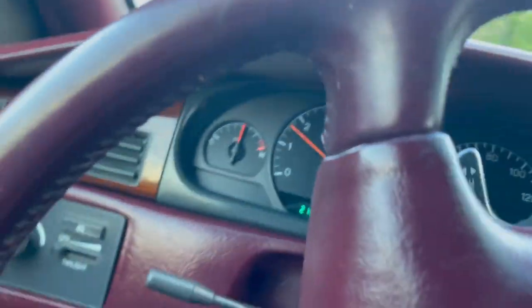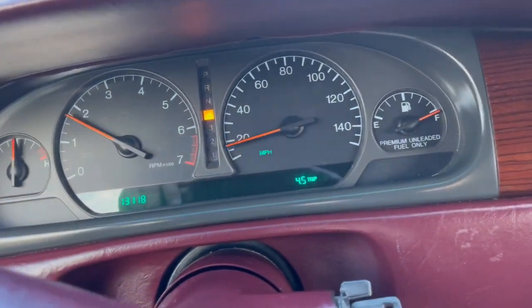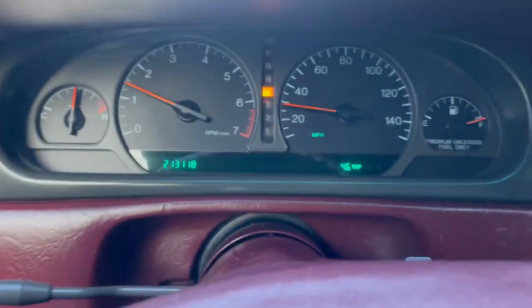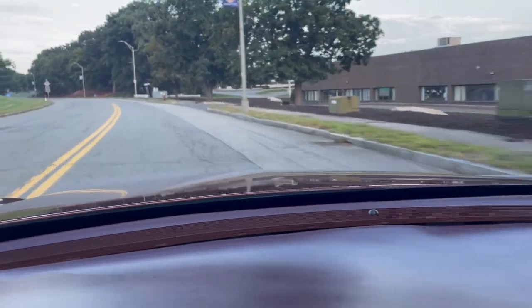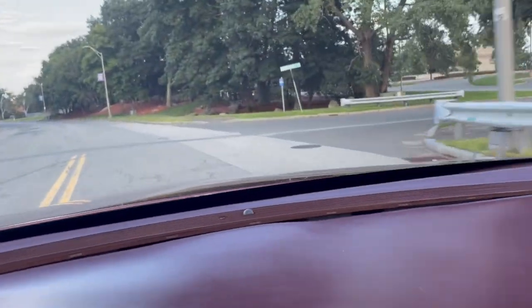It has 213,118 miles. Now, funny story is that my 99 hard blue convertible has 211,000 miles. And that particular car has been one of my most reliable convertibles. I probably put 40,000 miles on that car since I've owned it. And it's just an awesome, awesome car. I will never give up that car.